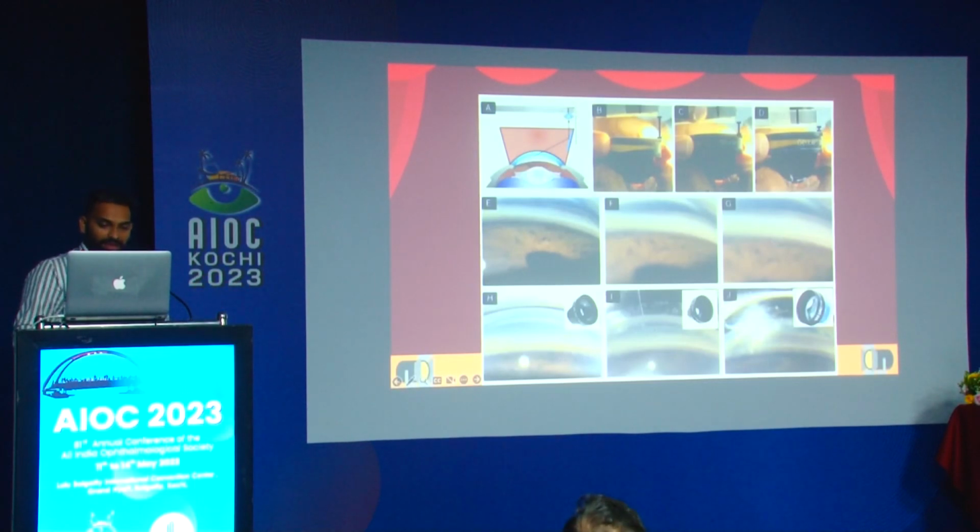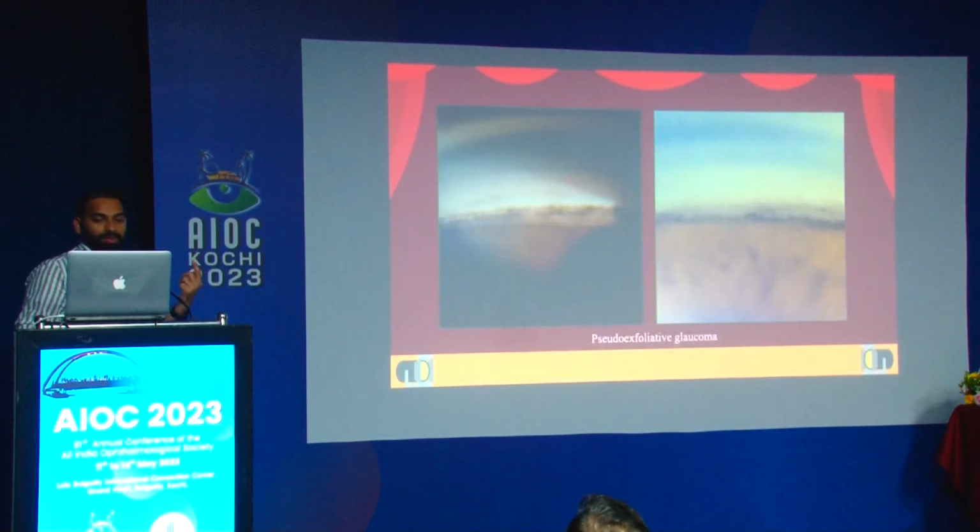And in the last row, you can see these are all the images taken from different lenses: single mirror, 3 mirror, and 4 mirror. And we found out that an 8 diopter IOL with a single mirror could give very good images. And this is a comparative image. This is a slit lamp image, and this is the image which we have taken from the smartphone.